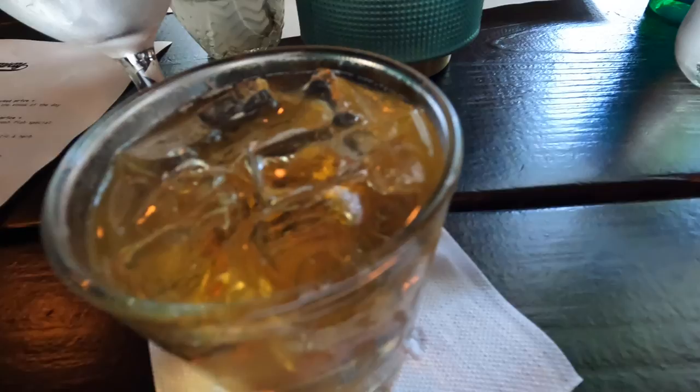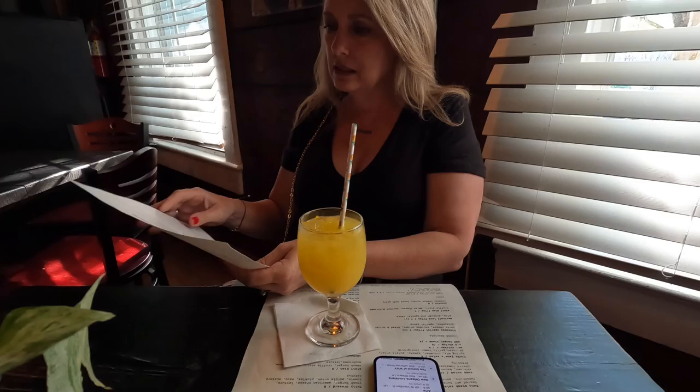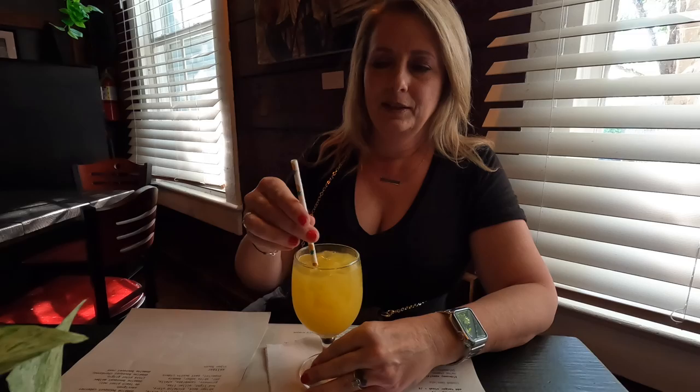Around here to look at. This is a Pineapple Express. Looks delish. Take a sip. Let us know how it tastes. It is delish. Nice. So if y'all are in the area, come to Hideaway on Lee.